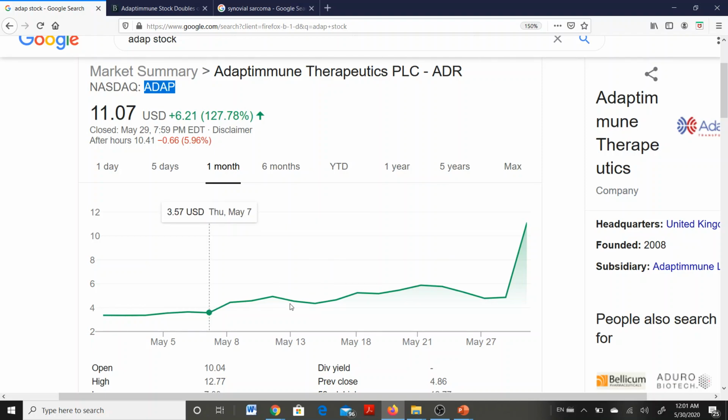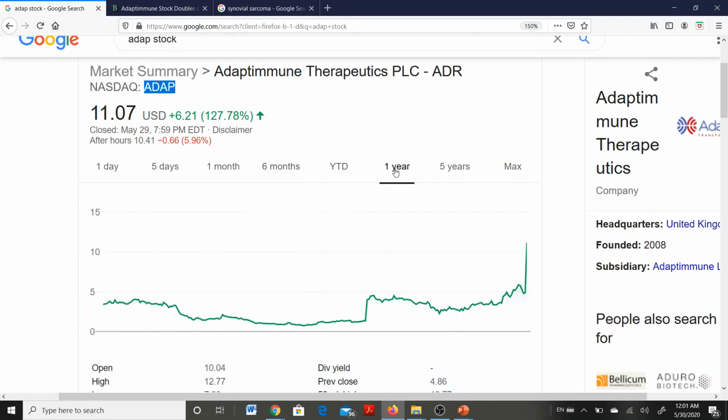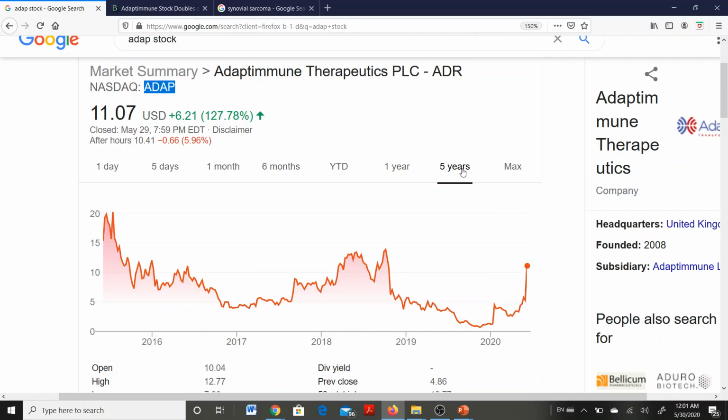Let's look at 1 month. It doesn't move. It's slowly going up. 6 months. Yep. 1 year. Look at it. It used to be $1.26. That's really big. If you had just bought it here, in January, and you hold it for 5 months, your money is like 10 times. That's a lot of money.